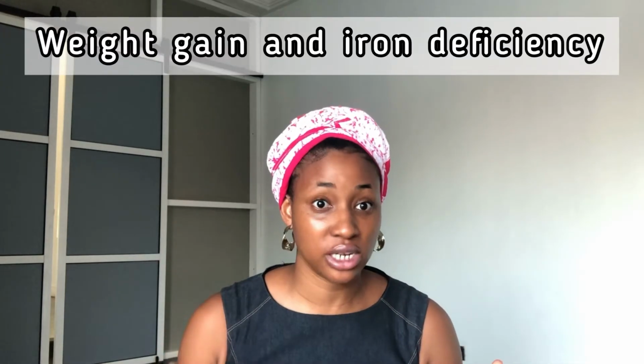Now, before I talk about the kinds of foods that are iron rich, I want to touch on something that we don't actually pay attention to, and I really need us to start doing so. Weight gain and iron deficiency.